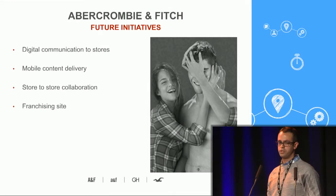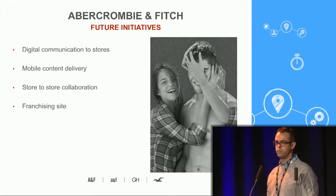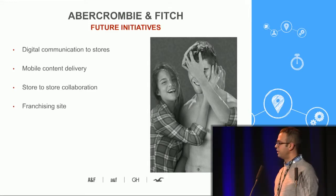And again, mobile content delivery is our first foray into that, but there's definitely a demand from our users, from an extranet perspective, for accessing information that's critical to them on their corporate mobile phones. But overall, we're still working through that and seeing what makes sense, as opposed to trying to mobilize the entire site.